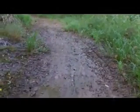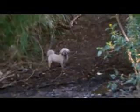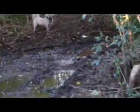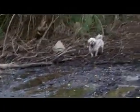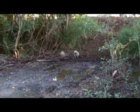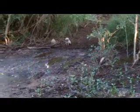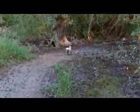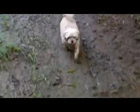I don't like what this path is doing. It's becoming boggy. No, Hugo, we're not going back yet. Come on. Let's keep exploring. Come on, Hugo, come. Good boy. He's getting sick and tired of this. We've been on this exploration for about an hour now. Come on, Hugo. Good boy. Just another 15 or 20 minutes, okay? Then we'll turn back.